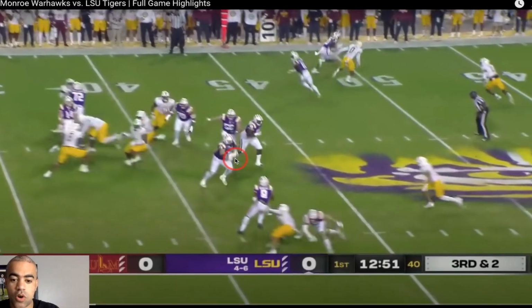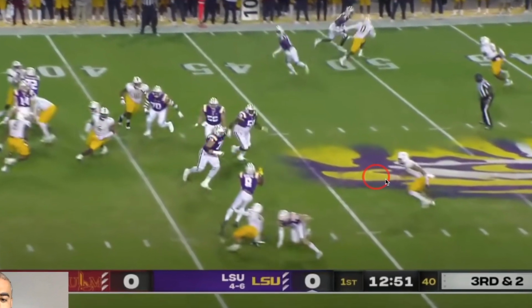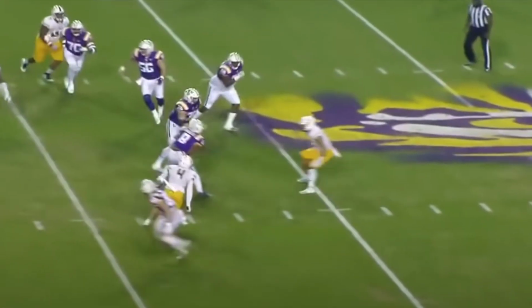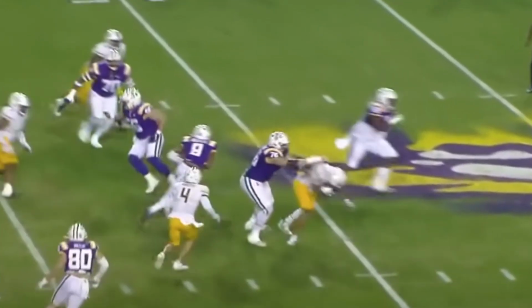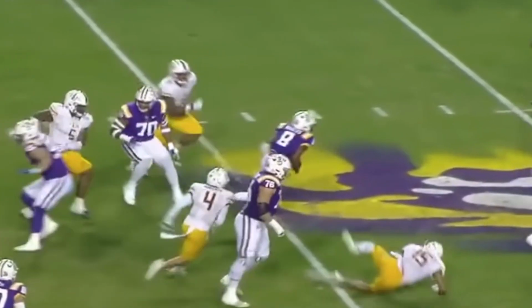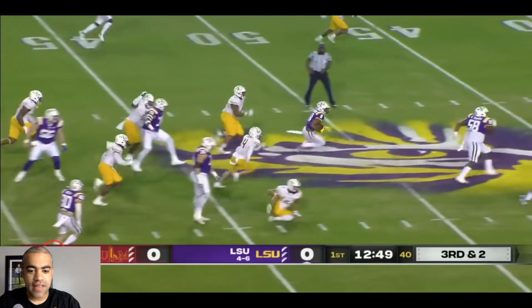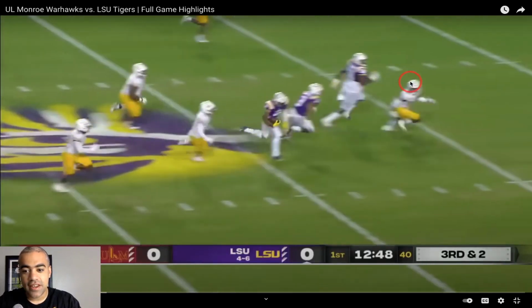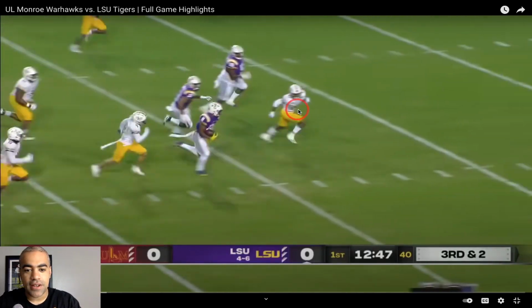And for this to work, we need Austin Deculus to make this block right here. Just focus on Austin Deculus here. Boom! That is one of the hardest blocks I think I've ever seen. That was really vicious, and I'm glad Austin Deculus is getting this moment. Look at Big Cardell running down the field.